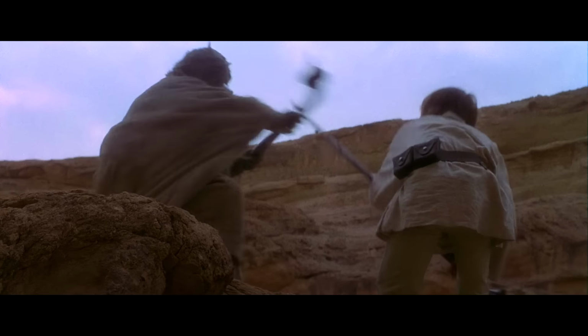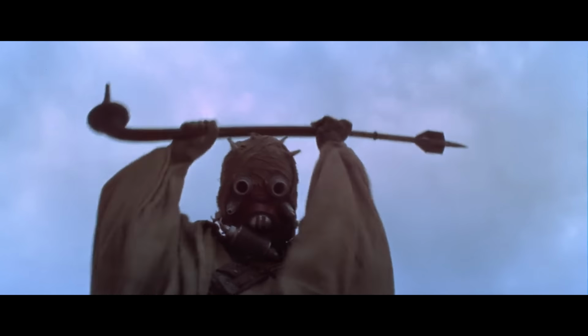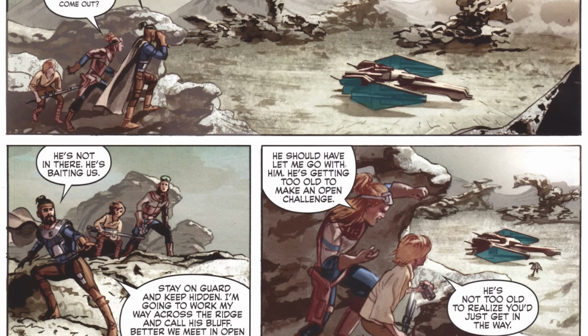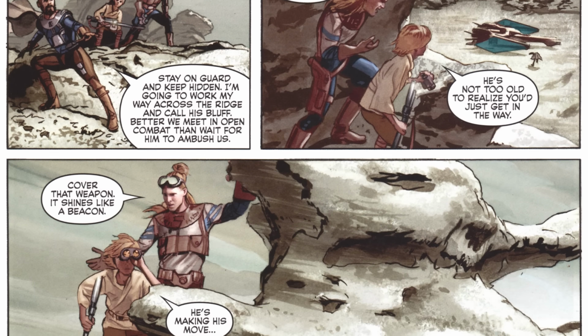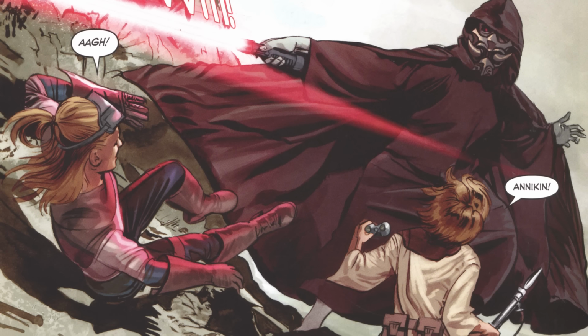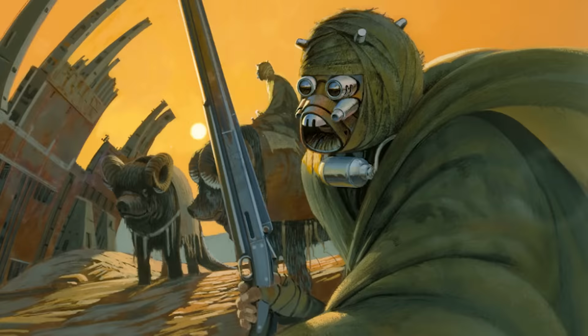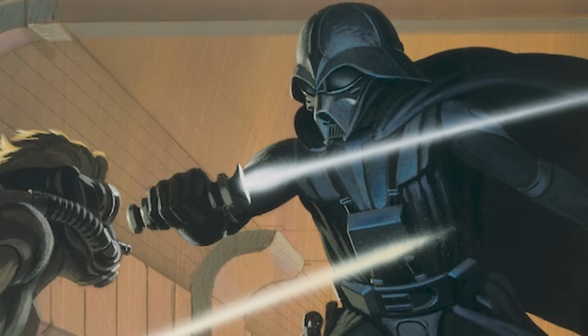But the idea of cloaked, masked warriors who ambush the protagonist in the desert actually predates the Sand People as a concept. The movie's rough draft script has a scene near the beginning of the story that's nearly identical to the encounter we see on screen, but instead of Luke Skywalker being ambushed by Sand People, Deke Starkiller is caught off guard and killed by a masked Sith Knight, an idea that would eventually evolve into Darth Vader.